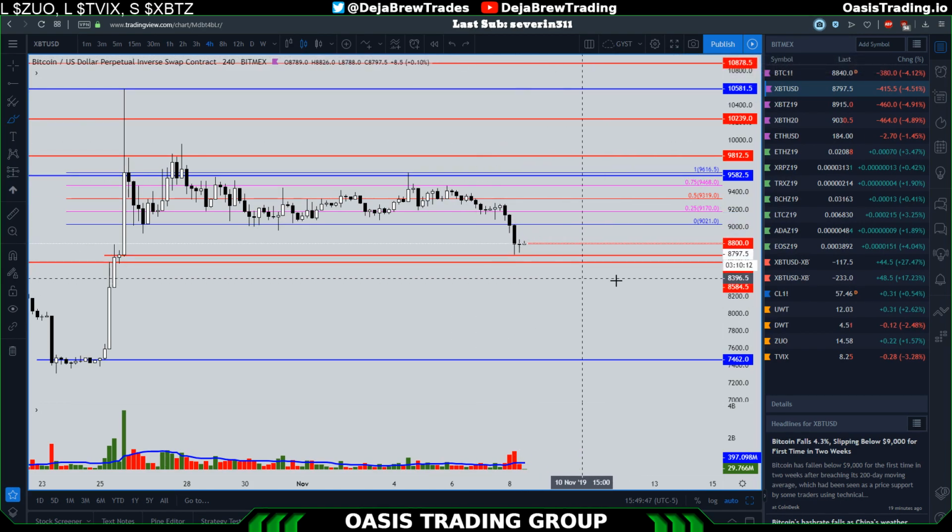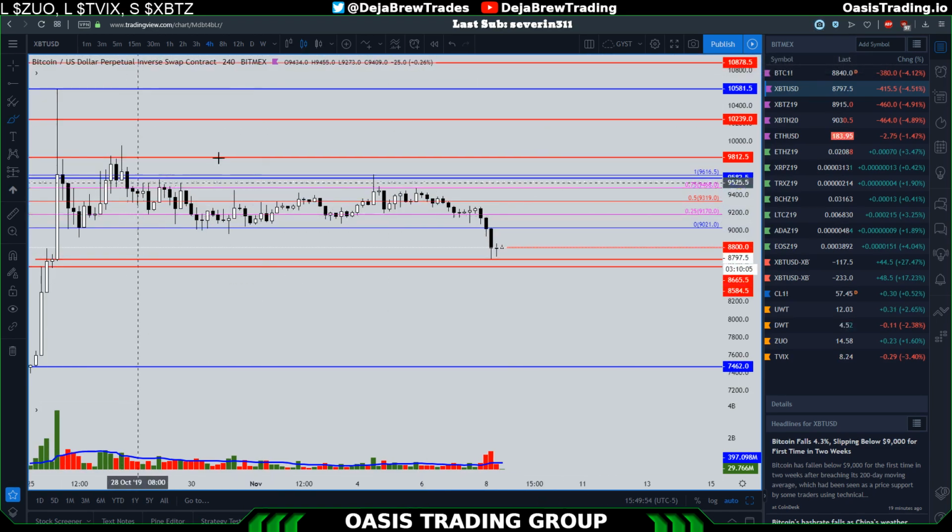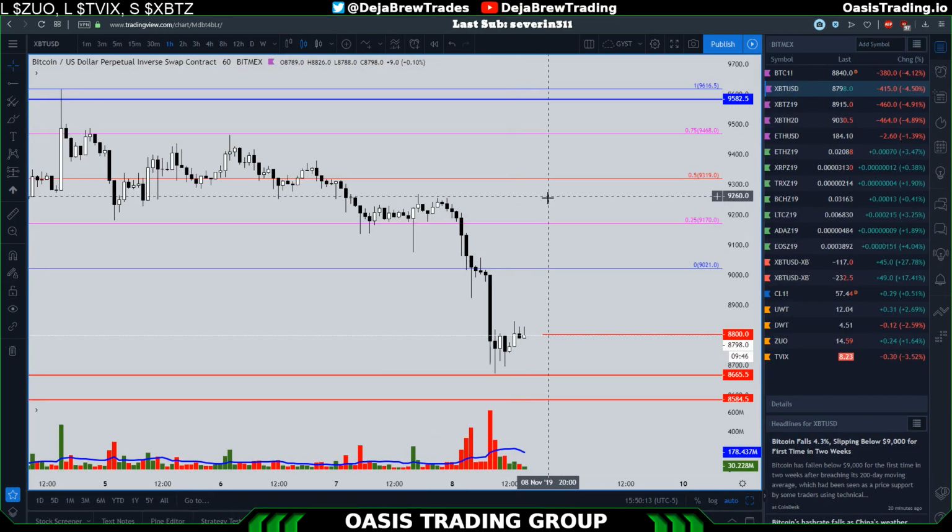Now, obviously, we could have some shorter term trading where we see some accumulation, then we pop up. But for now, looking at Bitcoin's long-term aspect on a daily structure, you don't really want to be longing too heavy until 9,000 is broken. I'm going to start longing lower just to build a long-term position. But it's more of a DCA technique instead of a discretionary trading technique.